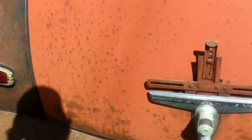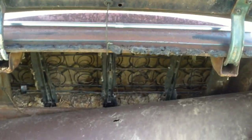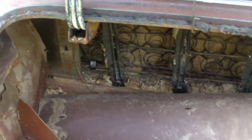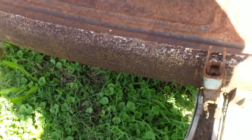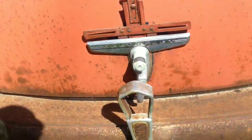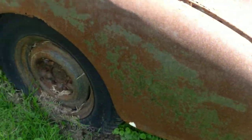Hey, Mom, want to see something cool on these? You have to put this down before you can open the trunk. None of these things are beyond repair, but holy cow, they take a lot of work. Yeah, it would have to be somebody that knew what they were doing.